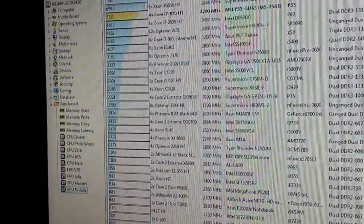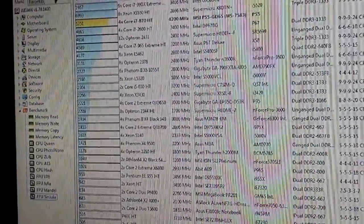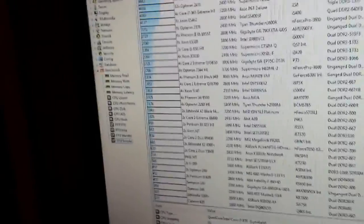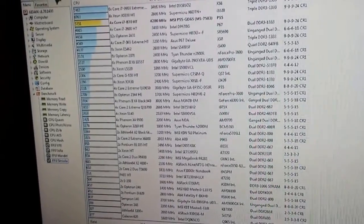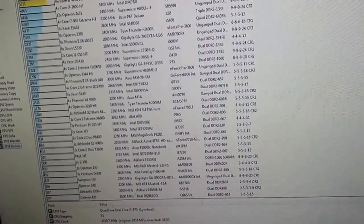Only thing that's above me is a 6-core and an 8-core, a Xeon, and an i7 990X Extreme, which Extreme is with the X before it, like the X58 triple channel memory. I mean, that thing's a beast. And then the Xeon X5550, HT link and whatnot. That's what that means. So, not doing bad, not doing bad.